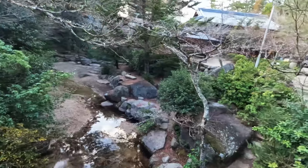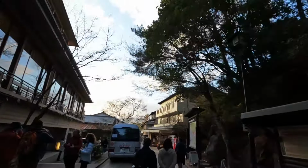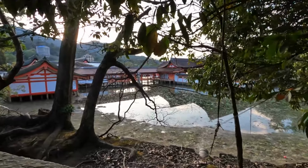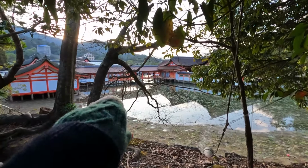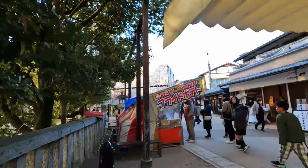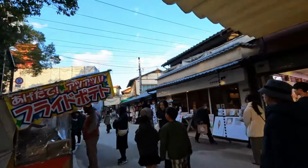Whoa, it's so low on water. Look at it with high tide. Because that's the shrine where it was like all land. Whoa, the water really does come in. That's how tides work, but wow.